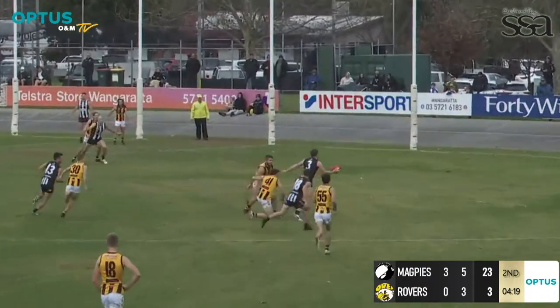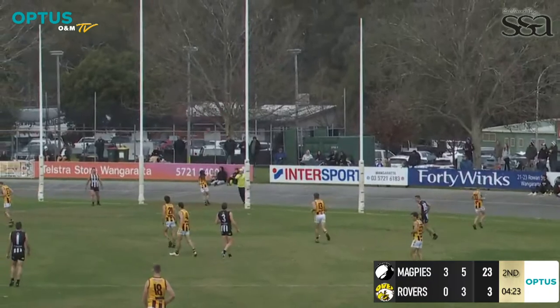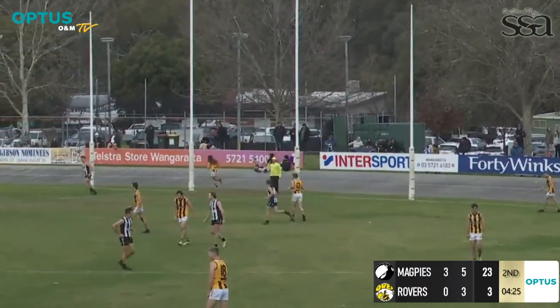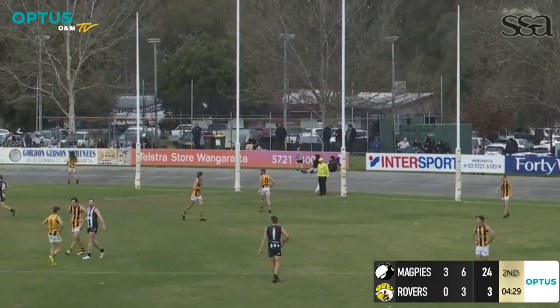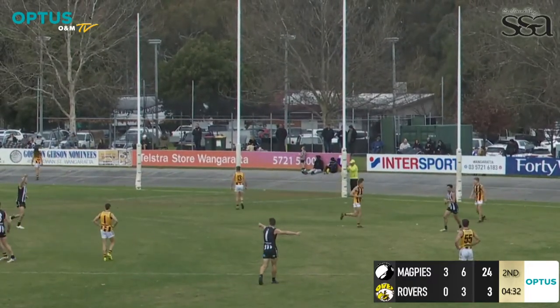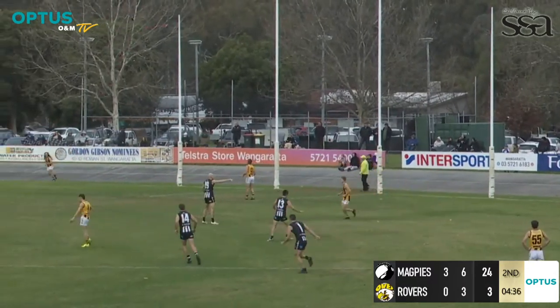Clark punches it. Newton shows Candy, delivered a handball to Melville for a point. Whoa, that was close. That was almost a steal on goal of the day. Contender, it's a steal on point of the day. And then Panda, 3-6-24, Wangaratta. 4.5 minutes gone. Second term lead, Wang Rovers three behind.